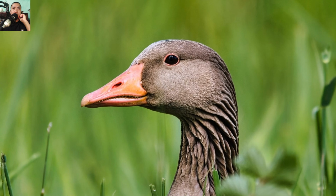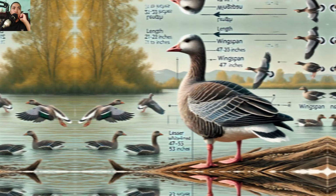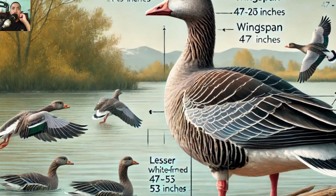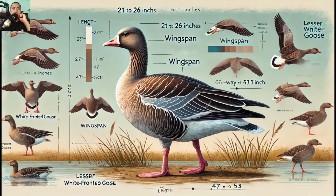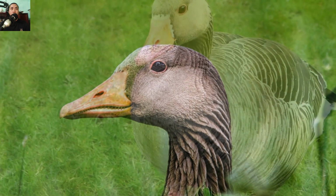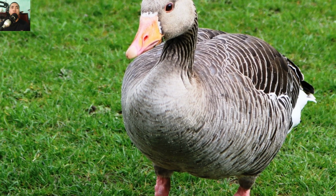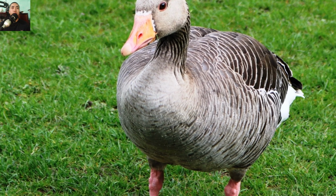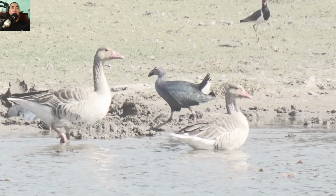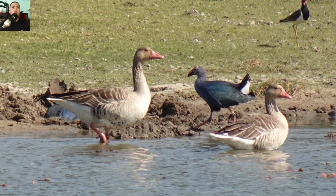Visually, the lesser white-fronted goose is not only a marvel but also quite distinctive. It measures between 21 to 26 inches in length and boasts a wingspan ranging from 47 to 53 inches, making it comparably sized to a mallard but with certain unmistakable characteristics. The legs are a vivid orange, providing a stark contrast to its overall grayish-brown plumage. Its upper wing covers are a unique mouse color, differentiating it from the greylag goose, which has bluish-gray wing covers.